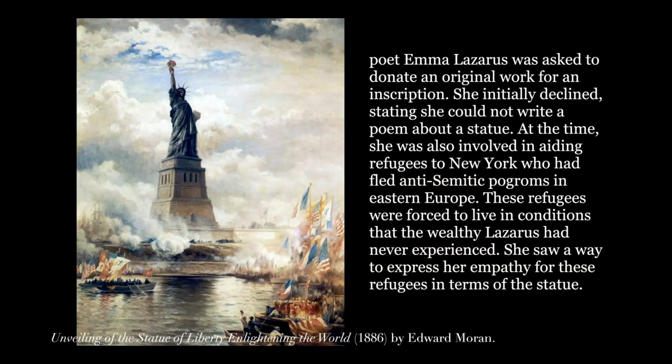And of course, a lot of these people emigrated as refugees to the United States. And as a Jewish American, she helped these people. She was a very affluent American, and so she was appalled to find the conditions that these refugees and immigrants had to live in when they came here. And of course, that moved her to write her famous stanzas that are on the Statue of Liberty today.